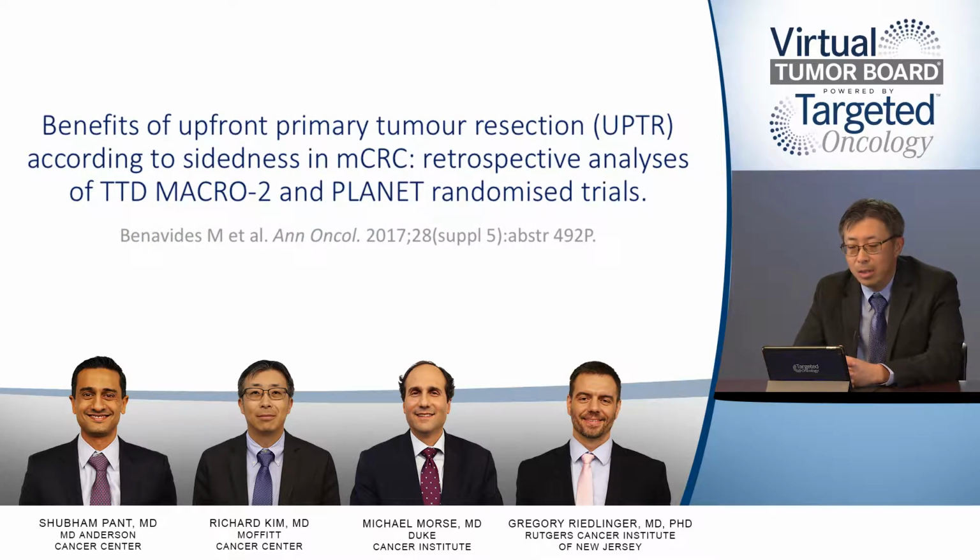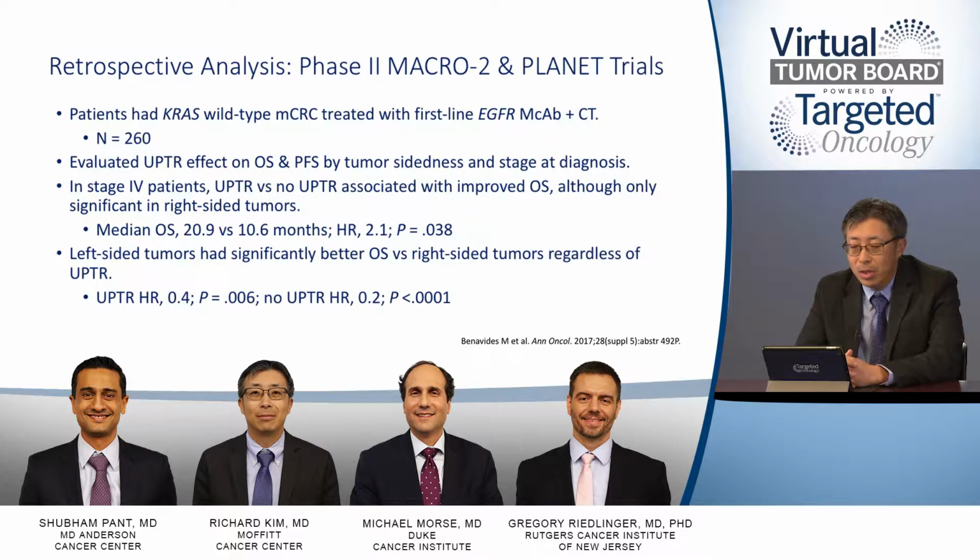Now I'll be discussing some of the data that was presented recently at ESMO. So this is the benefits of upfront primary tumor resection according to sidedness in metastatic colorectal cancer. This is a retrospective analysis of MACRO-2 and the planned randomized trials. So in this study, they looked back at the patients who were KRAS wild type, and they looked at patients who had upfront resection of the tumor.